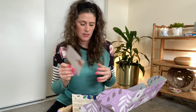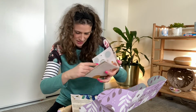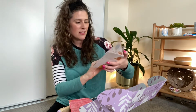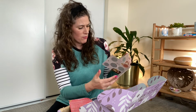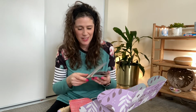So here is another fun item. They always have their own branded, some kind of booklet. A lot of times there's a journal or some kind of cool thing like that. So this month we have a scratch off activity booklet, and it contains, let's see, number 8, yearly self-care bucket list. The value is $10, and basically it is to help reset our minds and bodies and gives us some blanks so we can choose a self-care item, task, if you will, to do each week. I think there's roughly 4 or 5 in each month. And the idea is to scratch one off and see if you can tackle it that week. So I'm looking forward to trying that. I'm a little behind because it is not the beginning of January when I'm doing this, but we all know how that goes. It's never too late.